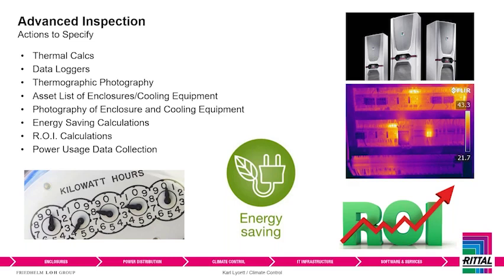Sometimes as well, if it's particularly a hotspot situation, as I mentioned earlier, we can perform thermographic photography, where we look at whether there are particular air routing issues or the enclosure is particularly clogged with equipment. It may be that hotspots have been created, and moving equipment or putting in internal fans, etc., may improve the situation somewhat.